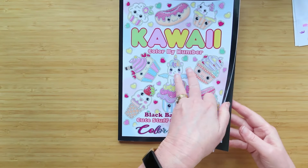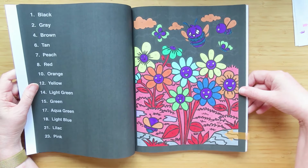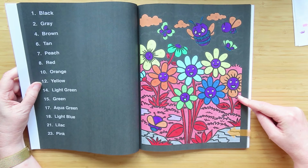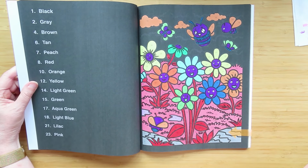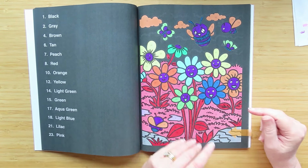Kawaii colour by number book. I did, what did I do? Oh, this was another tag challenge. This was the Do Opposites Attract tag by Sarah from Chronic Colouring Down Under. So I did this in the reverse of the colours that you should use.